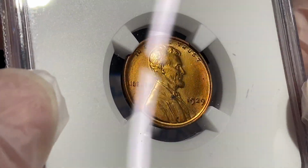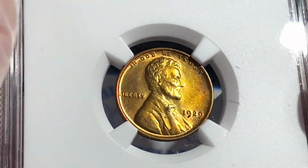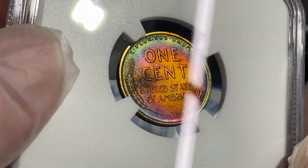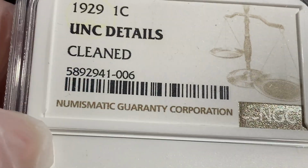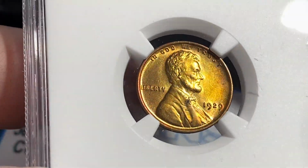Next coin here, 1929 Lincoln Cent. Beautiful rainbow toning there on the reverse. Fortunately, they called that one, oh, details cleaned on that. Shame though, it's a pretty coin.